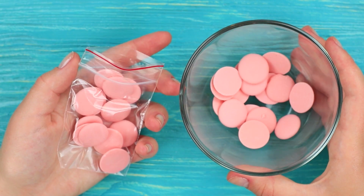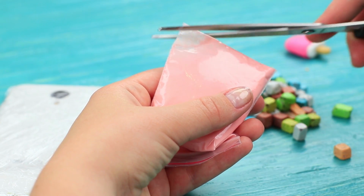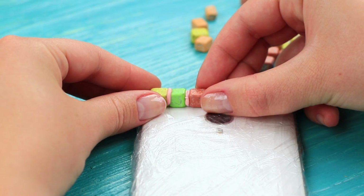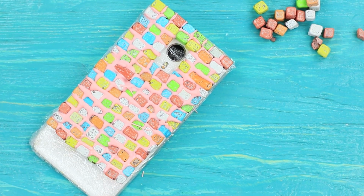Let's make a lovely case out of sweet bricks. Put colored chocolate in a Ziploc and melt it in a double boiler. Snip off a corner of the bag and attach chocolate brick candies with the melted chocolate. Make a colorful mosaic on your phone covered with plastic wrap. Make sure to leave your camera free.